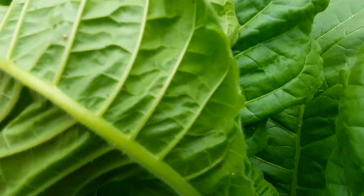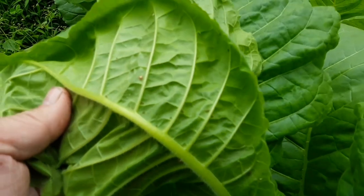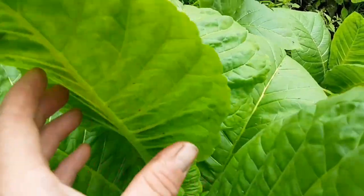Oh, I don't know if I can get this to focus. They're just little itty bitty guys, and when you find one, you'll usually find a lot. This is actually not very many. If you let these go untreated, I mean, you'll find thousands of them.